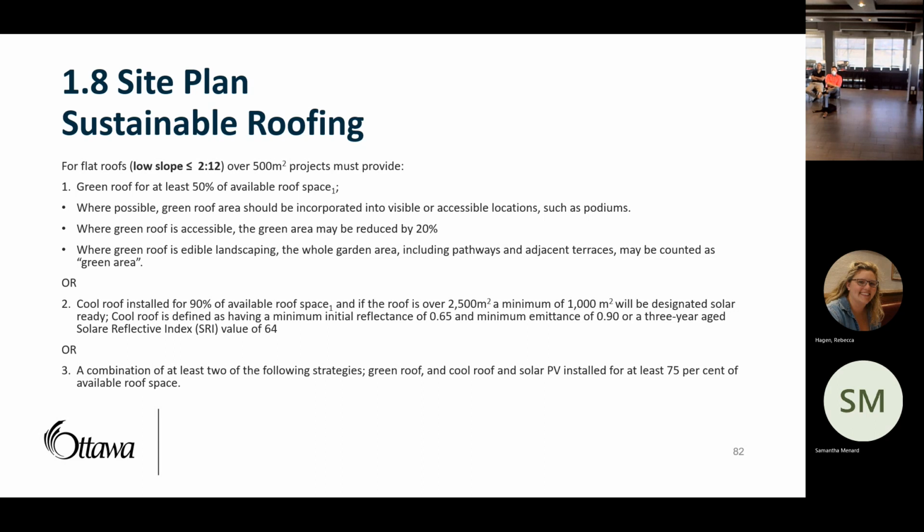And for cool roof areas, it would be 90% of the available roof space. And if the roof is over 2,500 meters squared, a minimum of 1,000 meters squared of the roof area needs to be designated solar ready, so considering how you might install a future solar installation. Cool roof is defined as a solar reflective index value of 64 for the 3-year aged, or 0.65 for the initial solar reflectance. And then the third option is a combination of at least 2 of the following strategies: green roof, cool roof, solar PV for at least 75% of the available roof space.